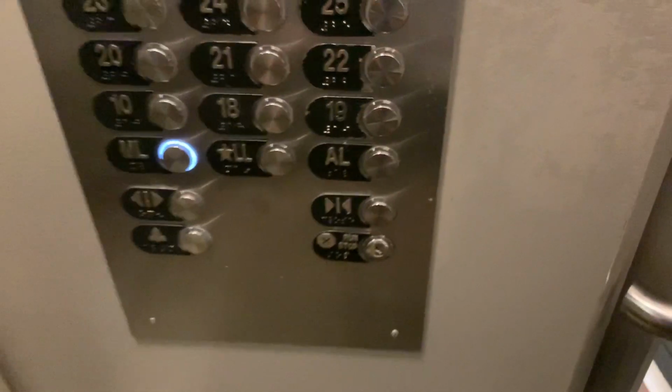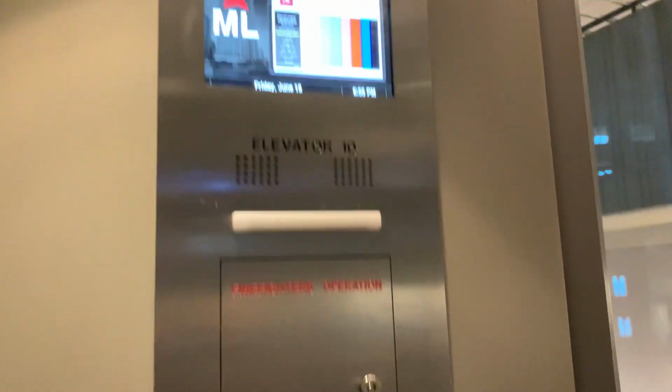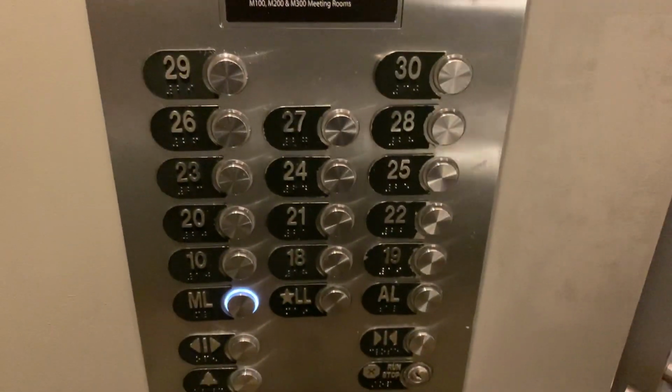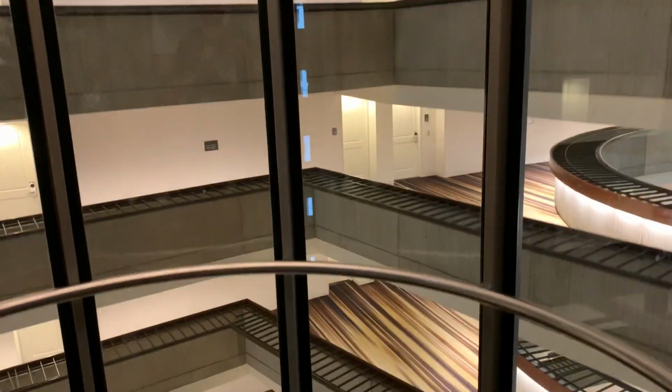All right, here we go. Just like the other cars. It's a beautiful elevator. Oh, look at that, that LCD display is glitched. We all know and love these elevators. There's the buttons, 3,500 pounds capacity. There's our friend, Mr. Security Camera.